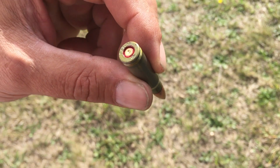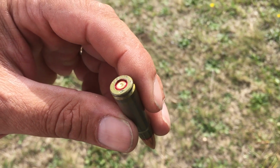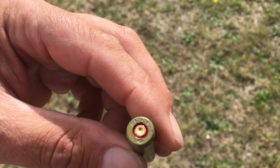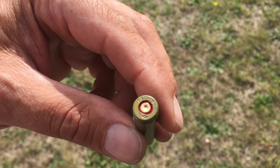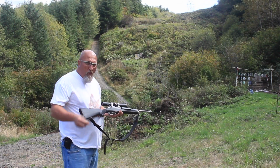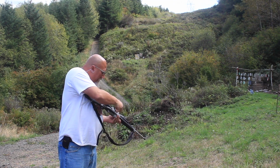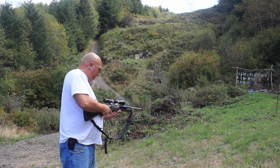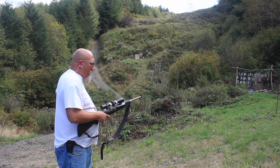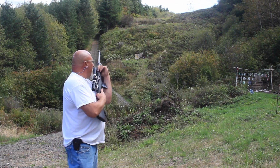So just to see if it's a dud, we're gonna stick it back in the firearm and pull the trigger again. My experience has been that that is not necessarily a dud, but obviously it didn't go bang. All right, so we're just gonna drop that one round with the dented primer that failed to fire last time into the chamber, and we're going to insert our magazine, and I bet that we just keep going here.